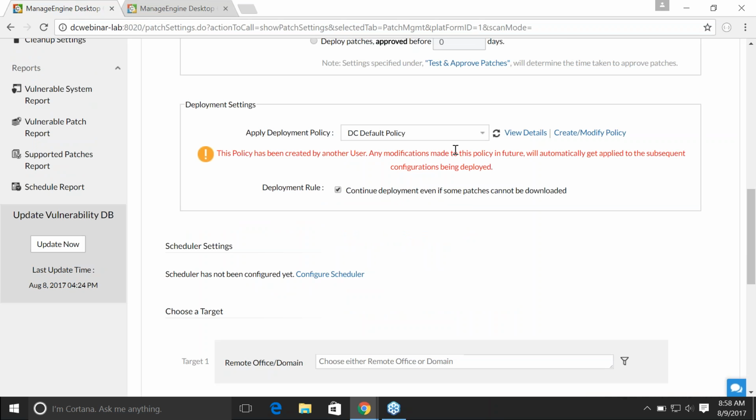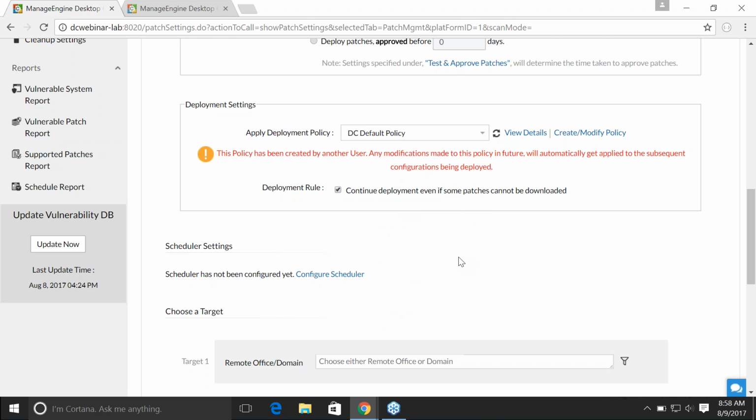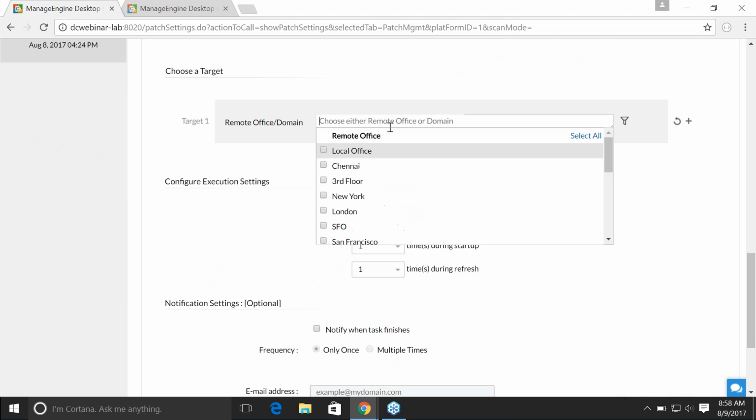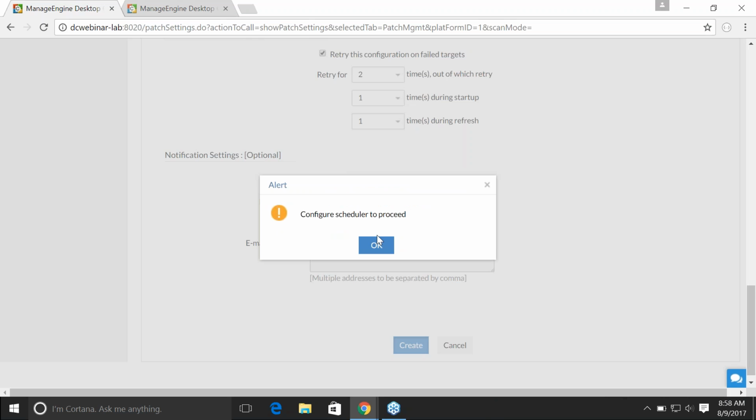Here we go. So here's the list of policies that we have created. You can choose the deployment policy, whichever policy you want, and you can choose the target. You can choose the target as a remote office, a complete domain, or a specific work group, or based on your departments. Of course, you can well go ahead and do that. So once you select them, you create a task, it's all set.